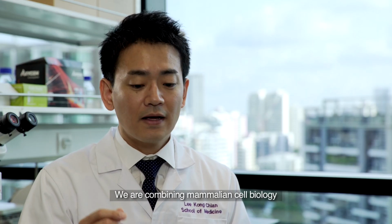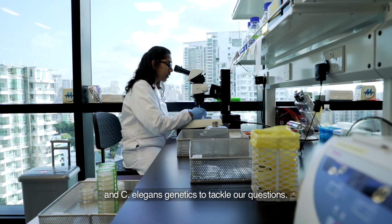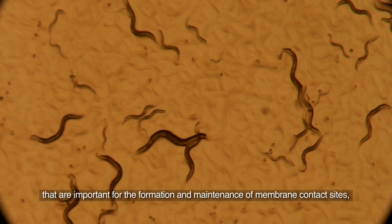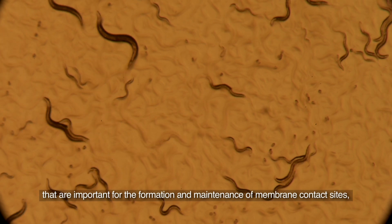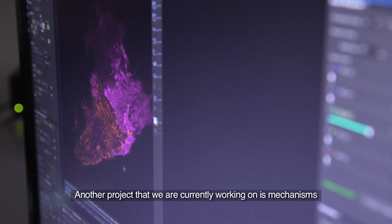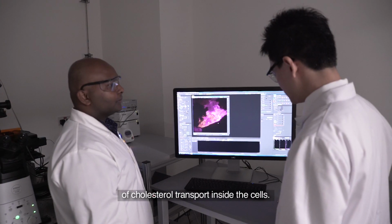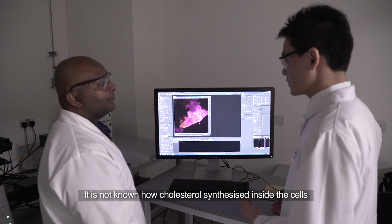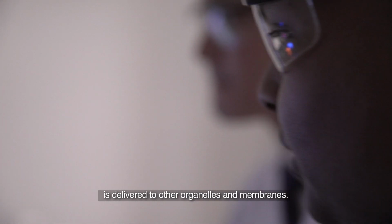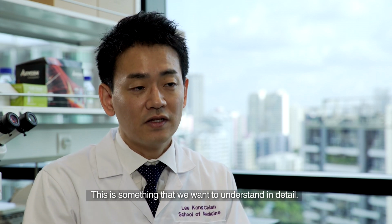We are combining mammalian cell biology and C. elegans genetics to tackle our questions. Using C. elegans genetics, we are trying to identify genes that are important for the formation and maintenance of membrane contact sites, particularly in neurons. Another project that we are currently working on is the mechanisms of cholesterol transport inside cells. It is not known how the cholesterol synthesized inside cells is delivered to other organelles and membranes, and this is something that we want to understand in detail.